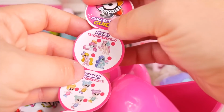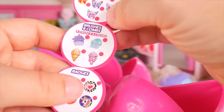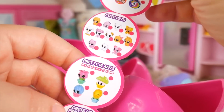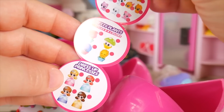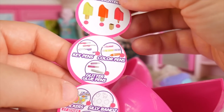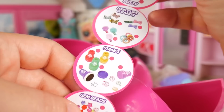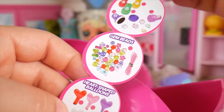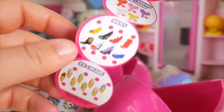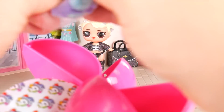You might get pony, mermaid, butterfly ring, comb, badges, cute pets, pretty plants, dress-up princesses, highlighters, glitter pens, all kinds of pens, stickers and putty, hair clips, stamps, gem beads, heart-shaped balloons, shoes, and ice cream. So much stuff. Let's see what came with our guide.